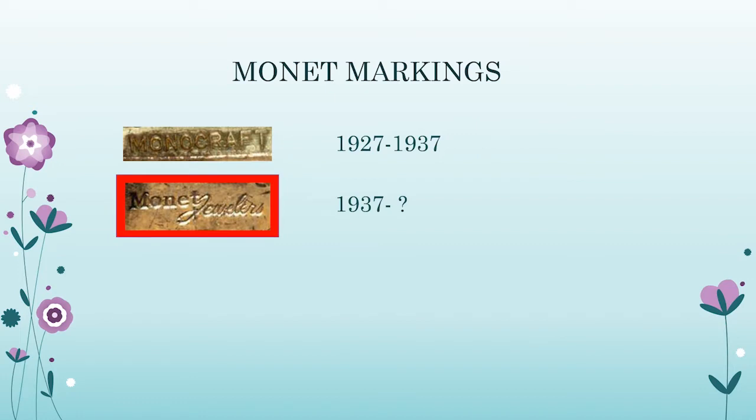Next one is Monet Jewelers. That's an early mark. So that was from 1937 to I don't know when. I don't know when they stopped making that. I can't find the information for that. So if anybody knows, please leave it in the comments because I could not find that information.